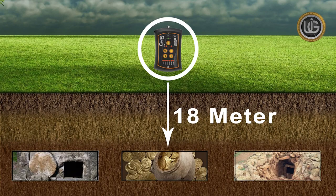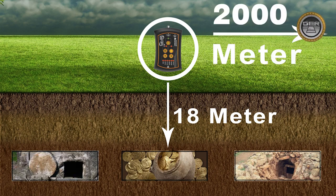EasyWay Smart, with its sophisticated 3D system, can reach 18 meters deep in the ground. The front range and the long range system can reach up to 2,000 square meters, which equals 500 meters in each direction. It also can reach a depth of 18 meters in the ground.